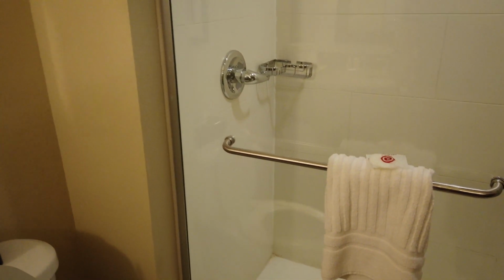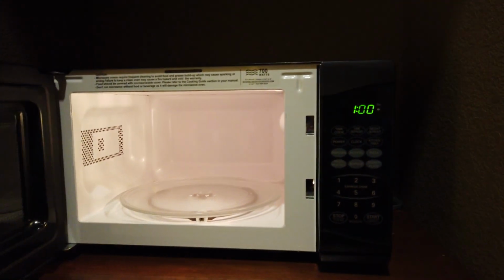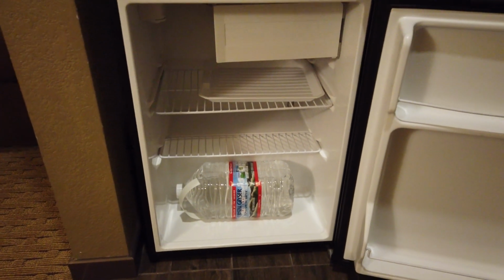You can see a walk-in shower. And let's look at the bathroom there. Large mirror there. And then we have a microwave, a coffee maker, a small preparation area. We also have the cups and coffee as well. And then we have a mini fridge. And you can see there's the mini fridge.